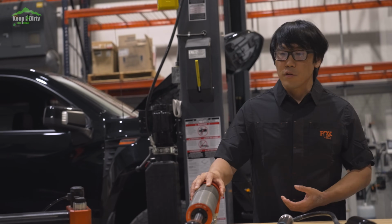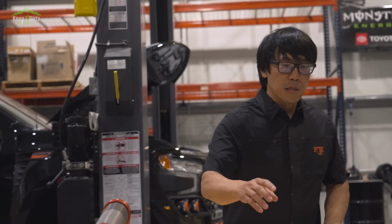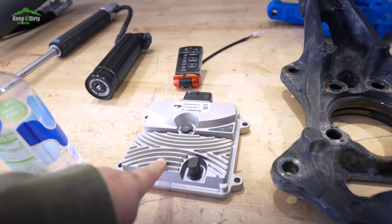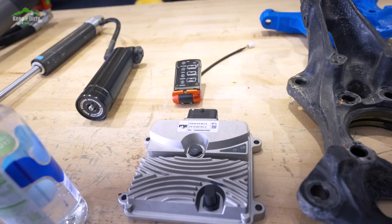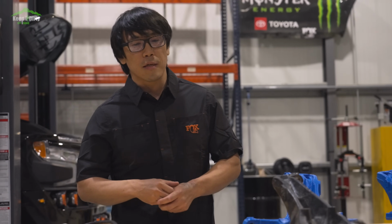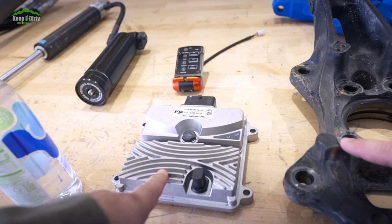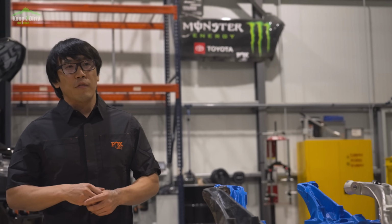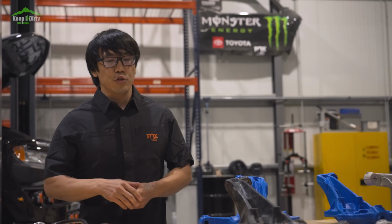So that's kind of the level of design that went into the shock. As far as the ECU goes, this is a special variant of a kind of high performance ECU. You can see that it has a die cast aluminum enclosure that gives it a lot of good thermal properties. As you're pushing that current out to the valves, this allows the heat to escape from the ECU and make sure that it stays cool. It's also environmentally sealed. It's tested to IP69. It's good for external environments, dirt, rain, moisture, things of that nature.